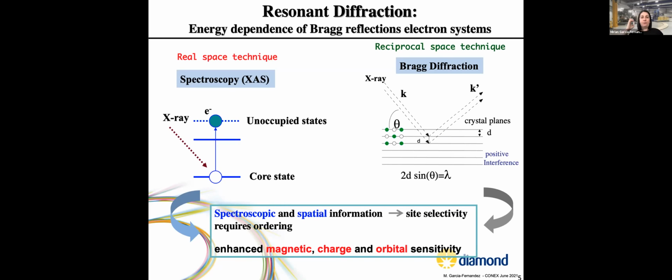Now, when talking about resonant scattering, you can have two types. You can talk about elastic resonant scattering or inelastic resonant scattering. The difference between those types is this: resonant scattering is a two-step process in which the incoming X-ray, usually at the L edge energy of the element you're probing, excites a core state to an unoccupied state.